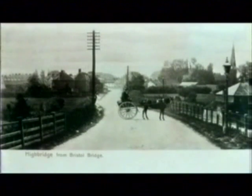Here we are now looking into Highbridge from Bristol Bridge in 1906. The spire on St John's Church can be seen, but the houses on the right, which exist now, have yet to be built.